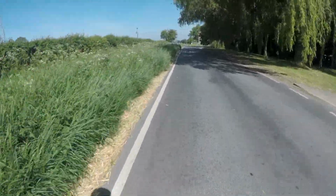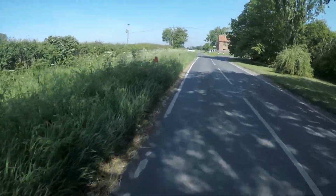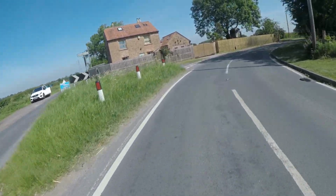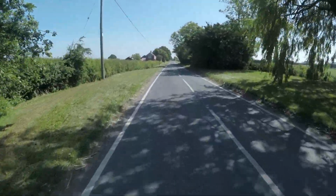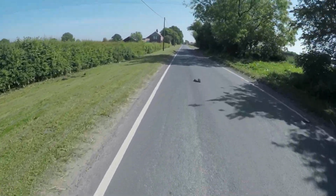So a lot of this ride today, maybe about 35 to 40% of it is nice and flat. Then there's a lumpy section right in the middle, which is what I've done deliberately this time. Try and keep the elevation in the middle somewhere, not right at the beginning or right at the end.